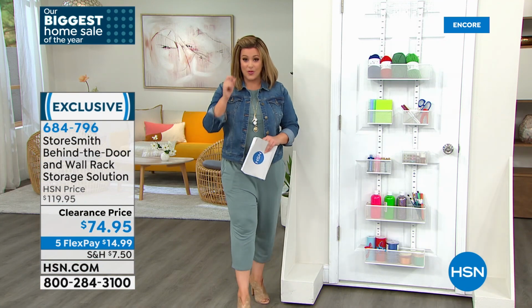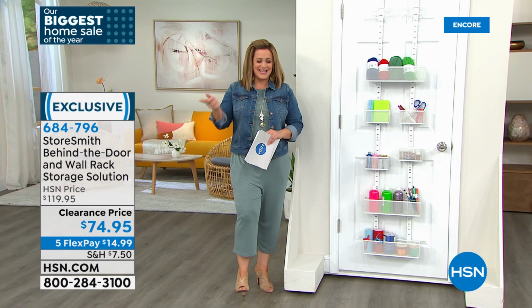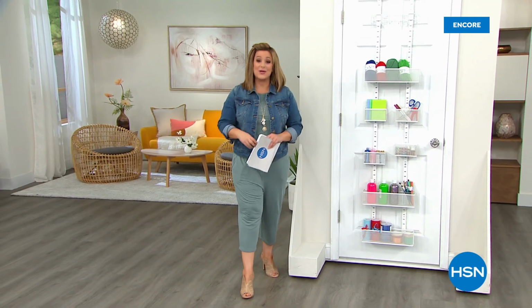We're coming back with a way to make your closets bigger or maximize that space. Take your space back. Coming up next with compression bags.